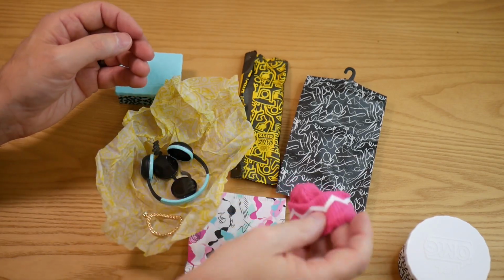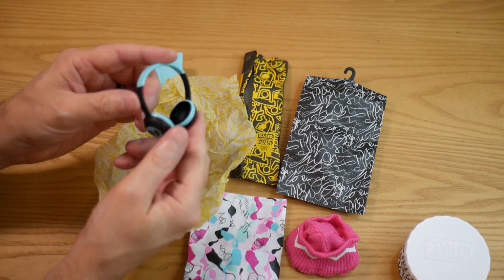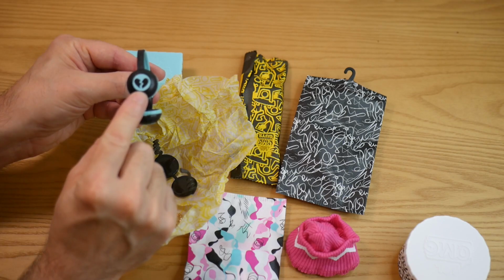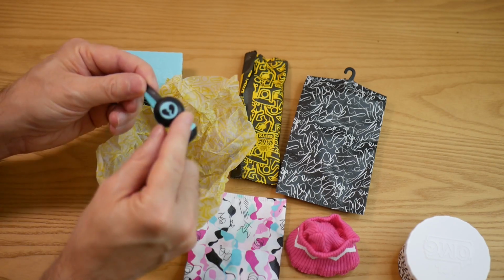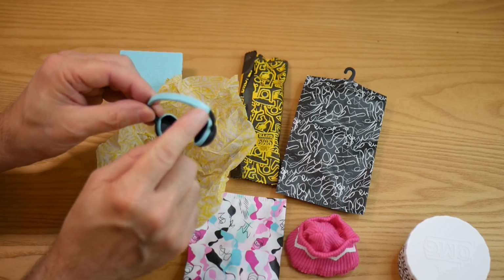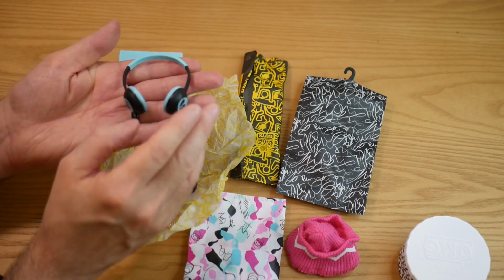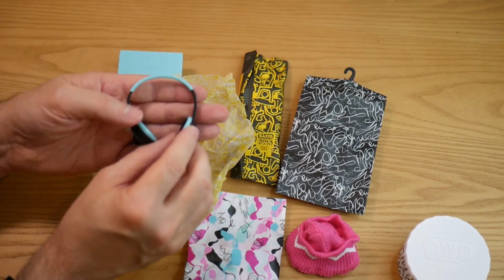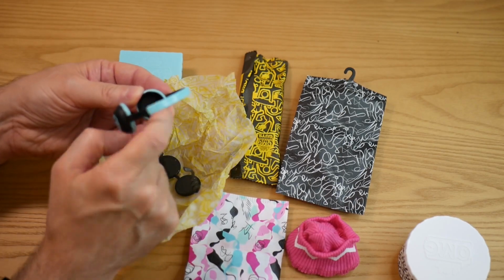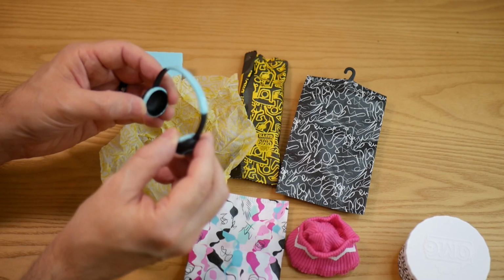So that is that. We've then got a pair of headphones, which are quite cute. They've got a broken heart symbol on one side, actually on both sides. So it's basically black, and then we have some details in a turquoise colour, which is quite nice. They are very light. They don't have anything on the inside. They're basically open, presumably so it'll fit over his ear.